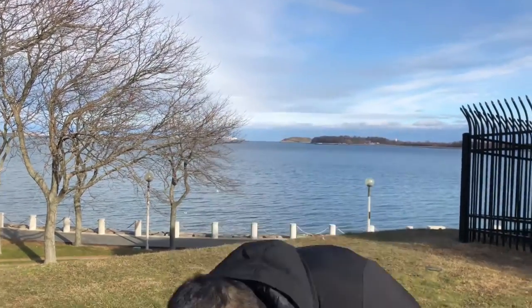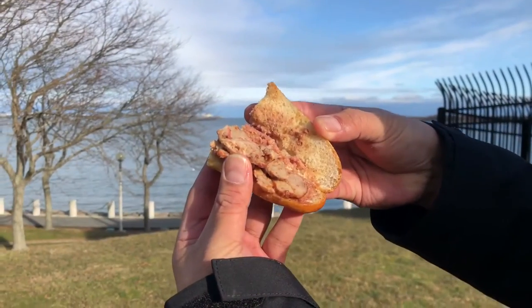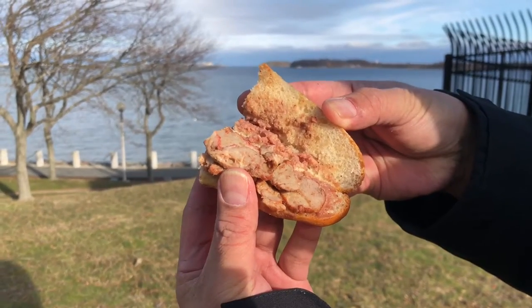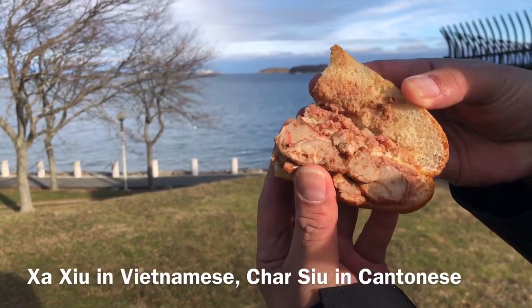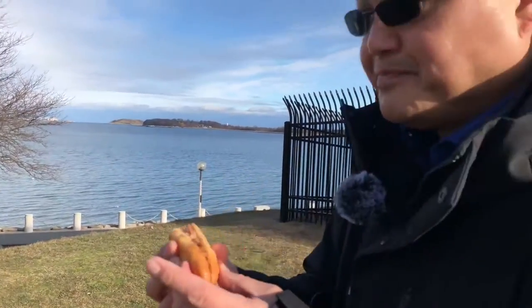Playing with my food. I'm not gonna eat that. This one is the barbecue pork. Looks like Chinese char siu, which I believe the Vietnamese word is similar. It's cha siu. Even has that little red ring around the outside. And then again, a smear of pate.